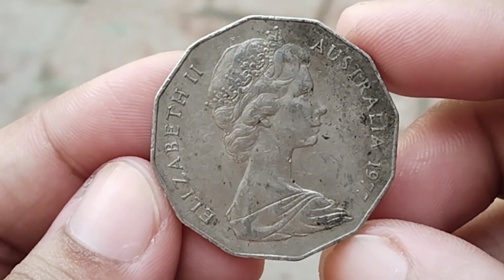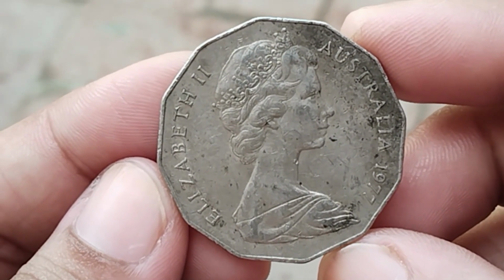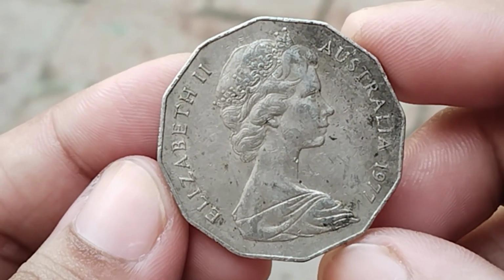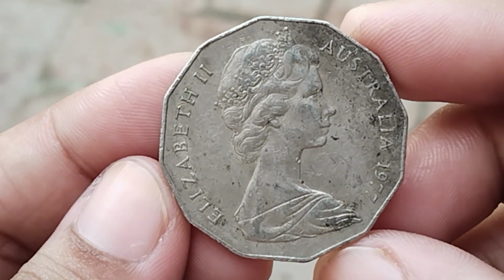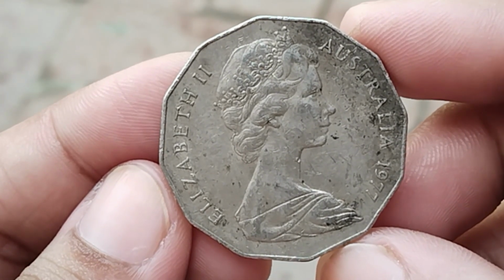Experts believe that the value of this coin will only continue to rise as fewer coins in good condition remain in circulation. If you happen to own one of these coins, or you come across one, it could be worth your while to have it appraised by a professional, as its value could be life-changing.